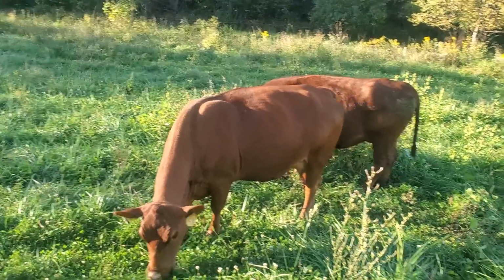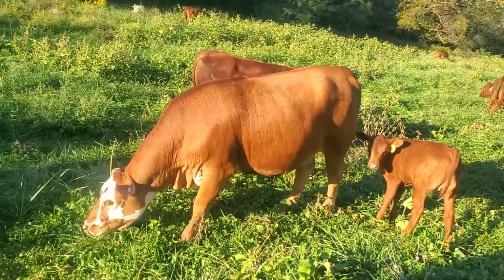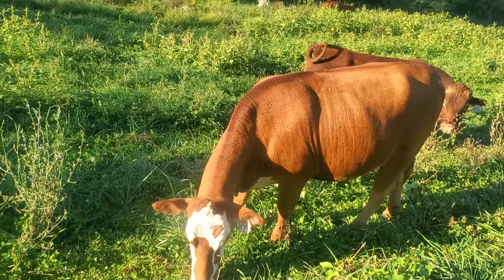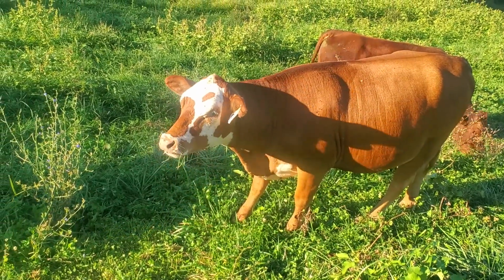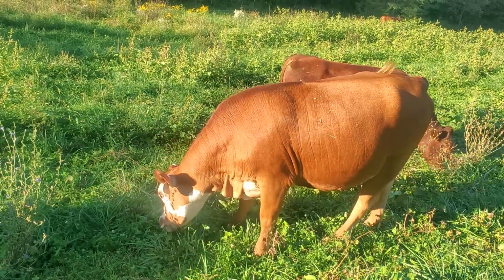Look at this one. What do y'all think about her? She's a funny one. Whenever you try to herd her, she starts backing up as opposed to just turning around. It's just kind of funny. Each animal has their own unique personality, don't they? Yeah, absolutely. Kind of like people almost. Oh yeah, for sure.